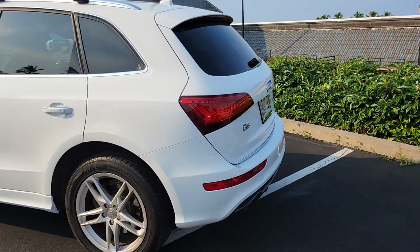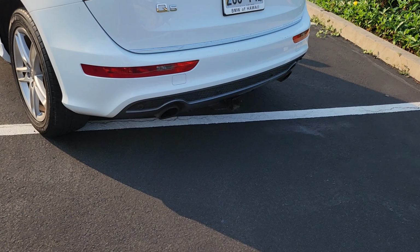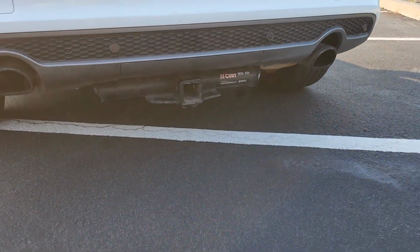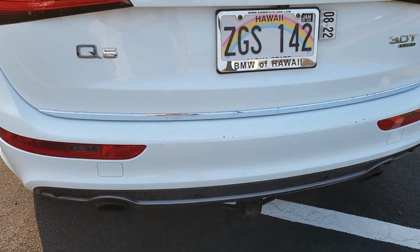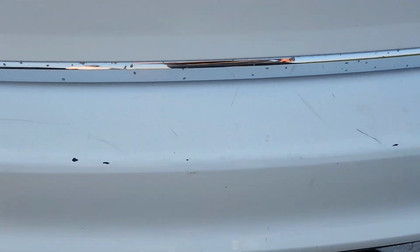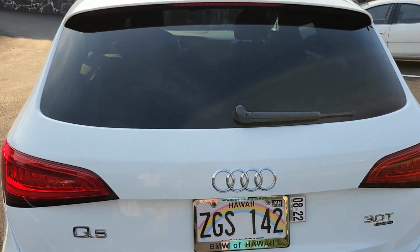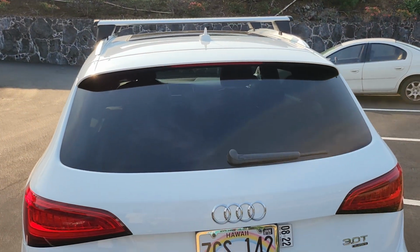This one is equipped with tow hitch. So we got a 2-inch receiver hitch down here. So if you need to do some hauling, got it. Just a few nicks in the paint here in the back. Other than that, she's really in excellent condition.